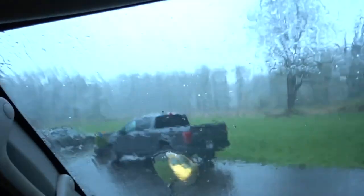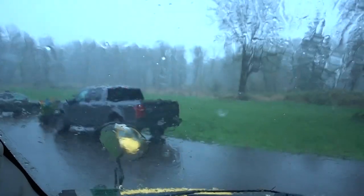So I'm trying to nap right now and there's a hailstorm going on, which is kind of cool. Haven't had one of those in a while.